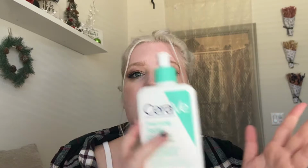Alright, first product I have, just starting with my order that I do everything in, is the CeraVe, or CeraVe, I don't know, foaming facial cleanser. It says for normal to oily skin. Now I have dry skin and this is my favorite. I have tried the hydrating one as well, and I just think this one works a little bit better for me. It has essential ceramides, niacinamide, and hyaluronic acid.